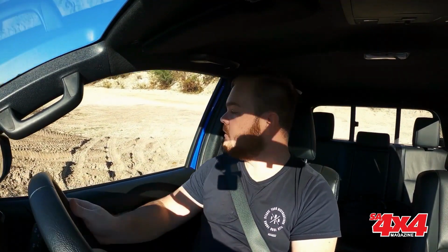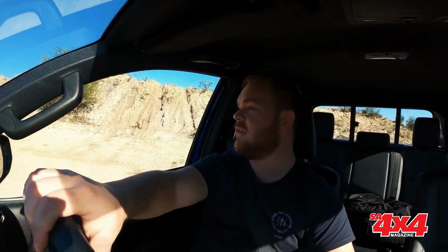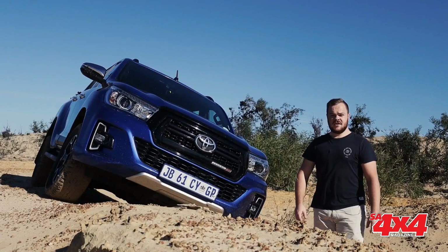Low range, little ascent. Like I said, I'm not going to do anything stupid. The thing that's letting this car down specifically is the tires. Good normal sand driving is perfectly fine, but yeah, it tapers off. I mean, as soon as the wheel starts spinning, where a normal tire would start clawing in, this just absolutely gives up.